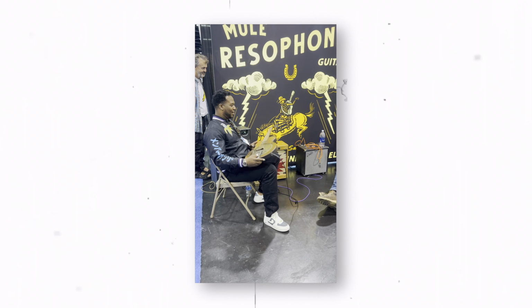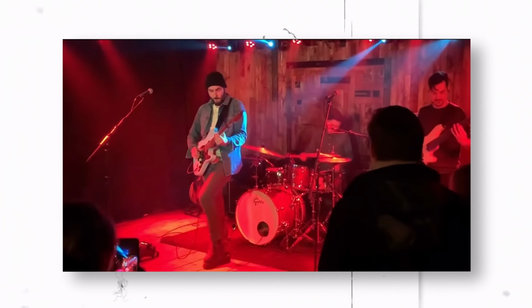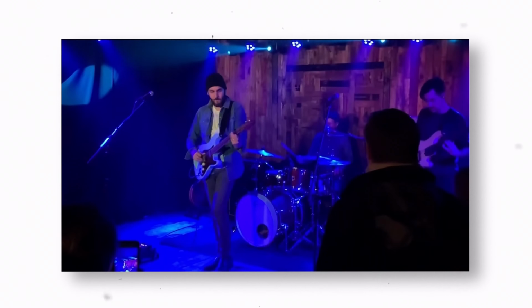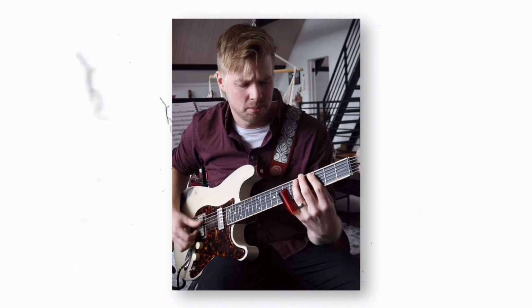Number 4 is Mule Resophonic guitars. I don't have to tell you by now how awesome these guitars are. You've probably seen players like Joey Landreth, Ariel Posen, Dylan Adams, Walt Druce, and many others. They're really favoring these guitars, and for damn good reason.